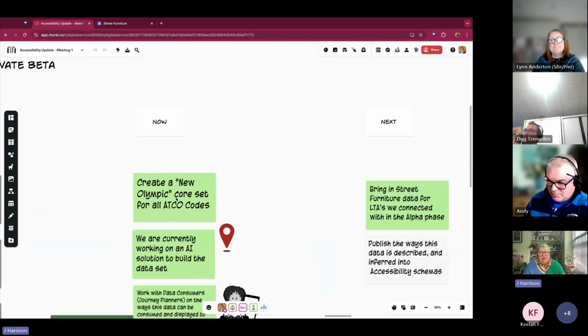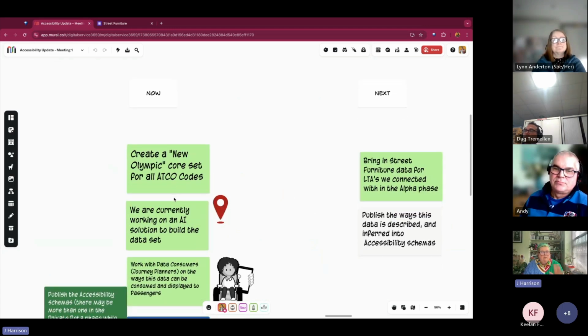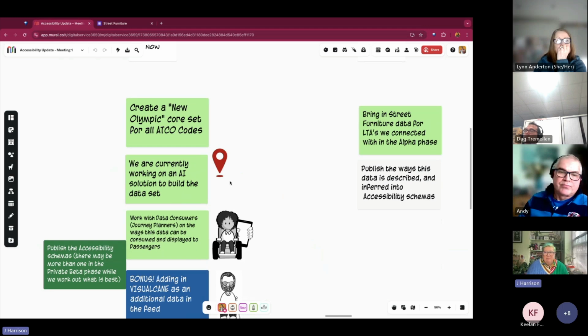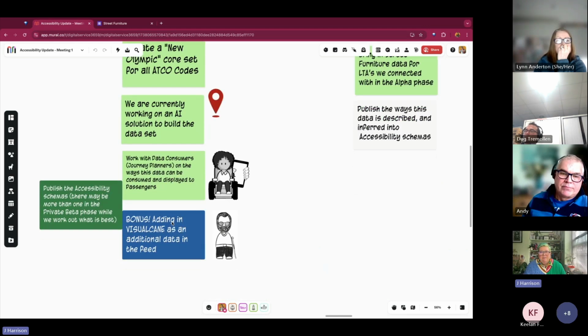We're currently creating the new Olympic core set for all ATCO codes. We're working on the AI solution. That's why there's that little red eye. And as we're building that, we're going to work with our data consumers who are journey planners to share this data with them and look at how they can consume and display that to passengers, and then what feedback they get from their passenger groups and what feedback they give us about the usability of the data feed that we give them, to then do some more.